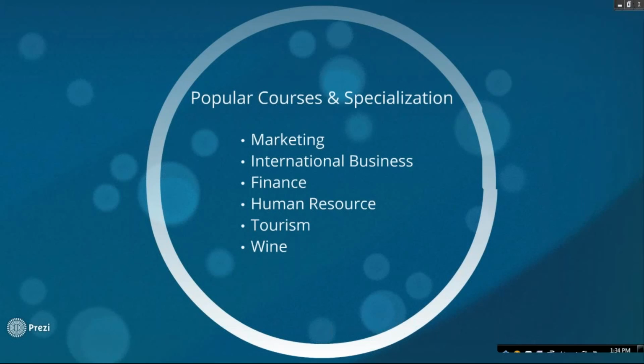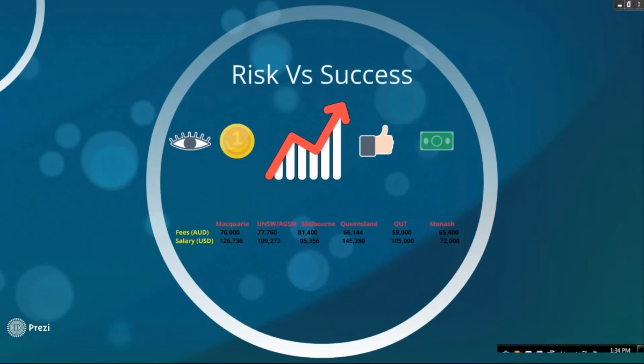Moving on, I'll talk about risk versus reward. Risk is directly proportional to success, as you know. The bigger the risk, the bigger the success. So the fees and the salary, you can see in a small table here. At Macquarie, the fees are around 76 thousand Australian dollars, but then you get the salary.